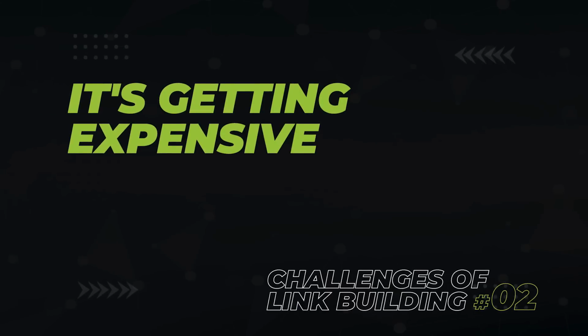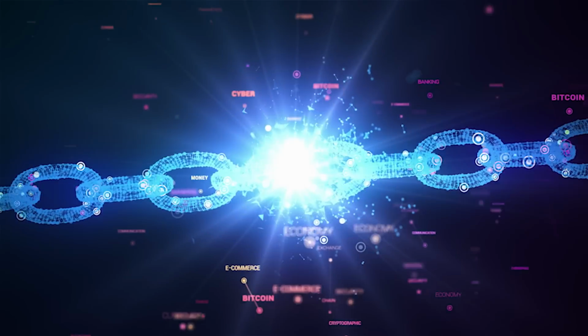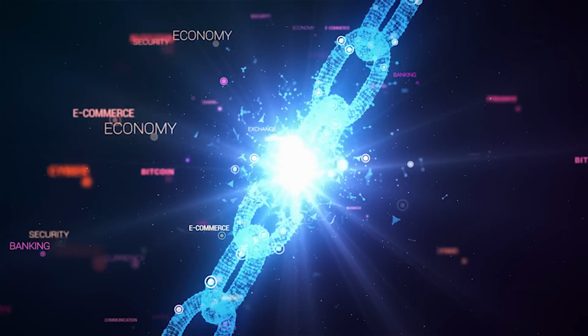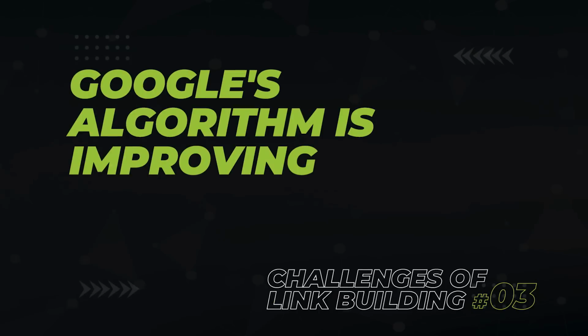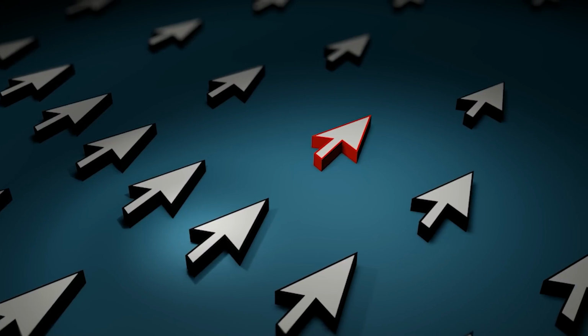Next, these days webmasters are typically asking for money in exchange for links. Link building can get expensive, so it's important to supplement your link building toolkit with some strategies that don't cost money at all. And lastly, Google's algorithm is getting more advanced every day, so you want to use techniques that most of the herd doesn't do.